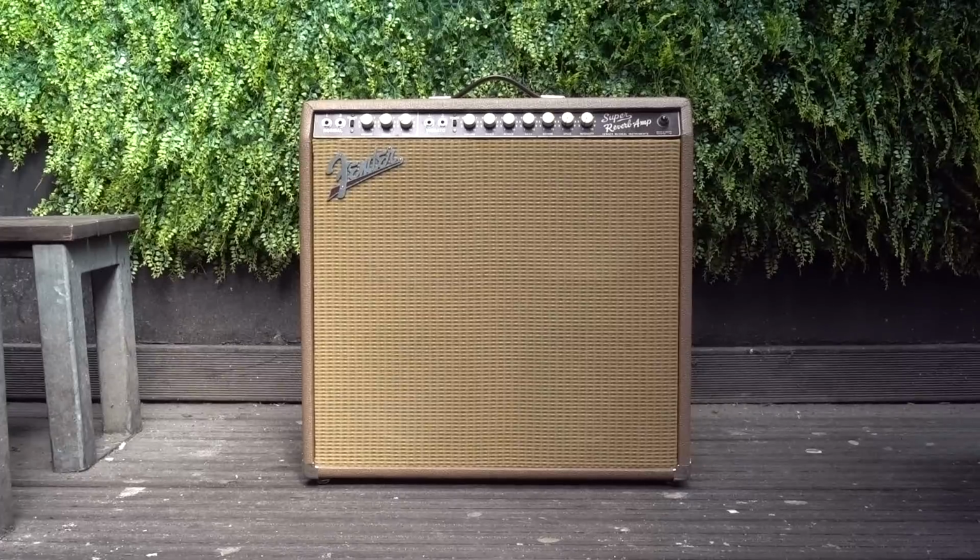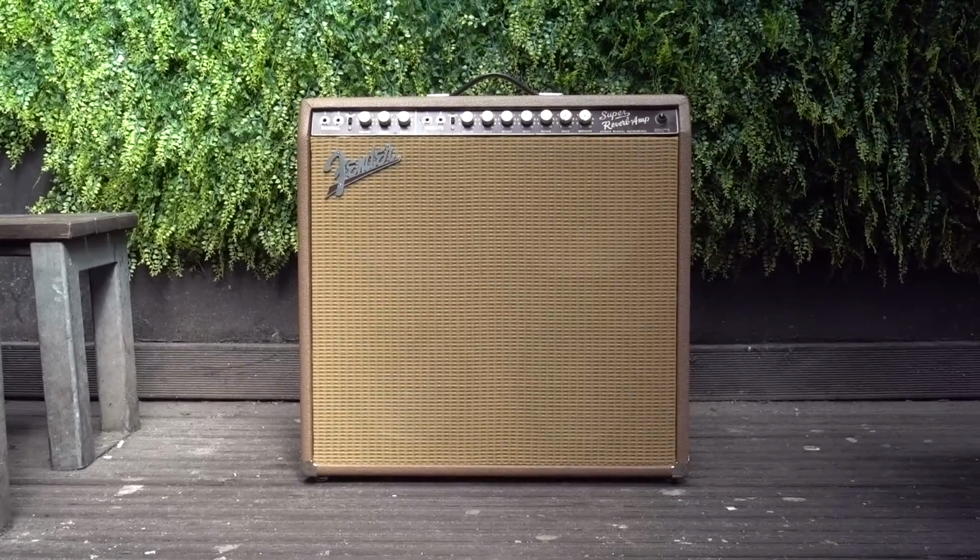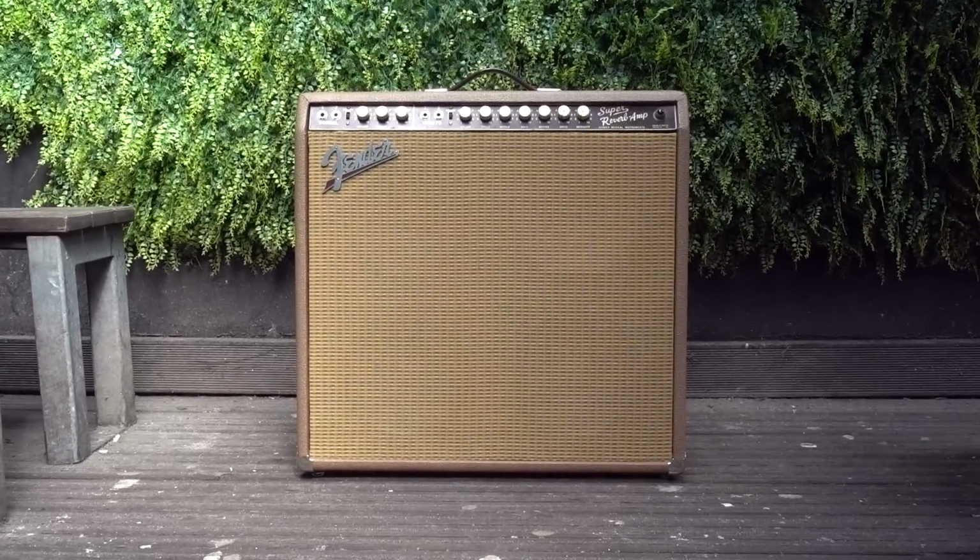I swung by Motor Music in Cardiff to take a look at it, and although I really liked it, I didn't pull the trigger. Honestly, I can't tell you why at this point. It's lost to the dim and distant memory of the past, but unsurprisingly, while I was at home deliberating on whether I should get it, someone beat me to the punch and bought the amp.